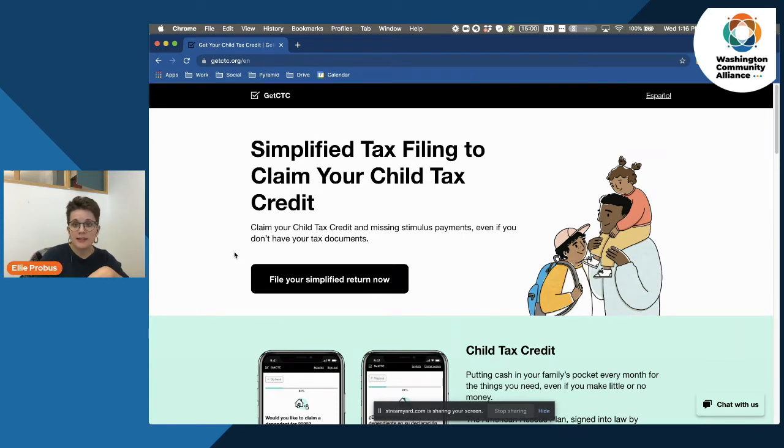You'll need to have the Social Security numbers for your children to sign up here. You're going to need to have a phone number that you can receive texts on and have that phone ready to go because this will send you a text. You'll need to have an email address that you can receive emails at, a mailing address, and also if you want to receive this as direct deposit, you'll want to have your bank information on hand. That's your routing number and account number.